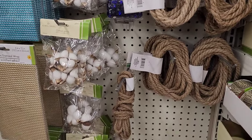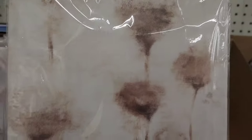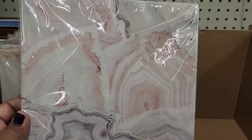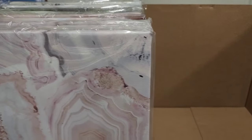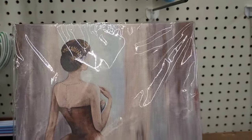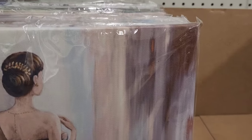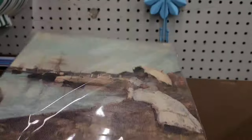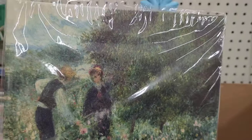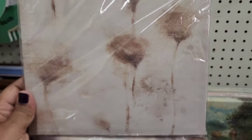That's really pretty. They have some nice new canvases. So they got this one here, that's very, very pretty. And the duplicates I left in the box. And then they got this one here, that's really, really cute as well. Then they got this one here, that's really beautiful, with a hair in a bun. That's really, really pretty as well. Then they got this one here as well. And they also got this one here as well. That's really, really beautiful. Then they got this one here as well. This one here, that's really beautiful as well. Very, very beautiful.